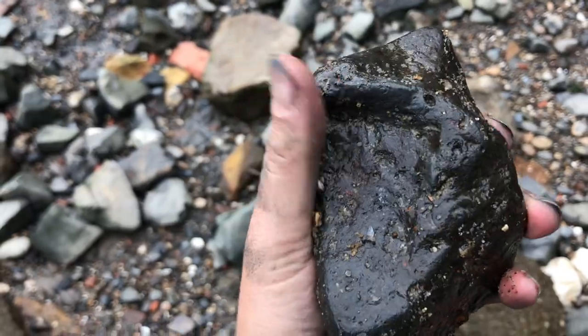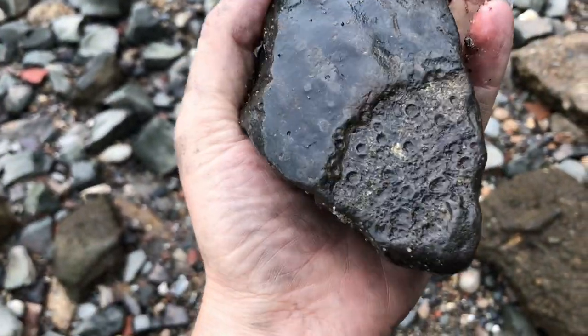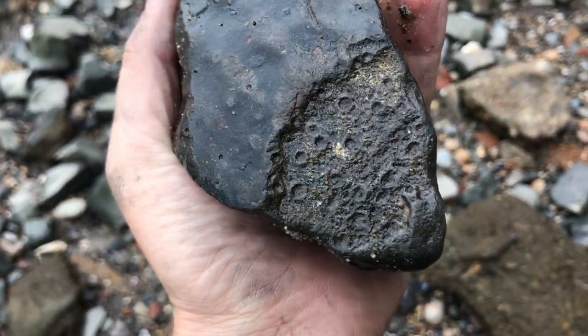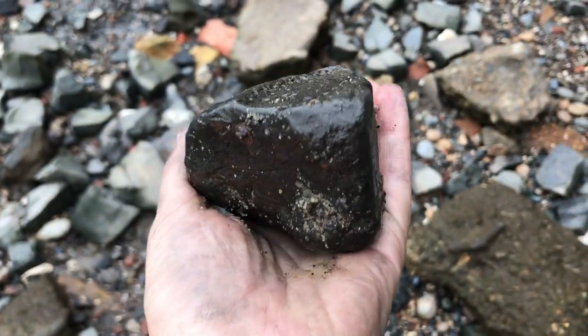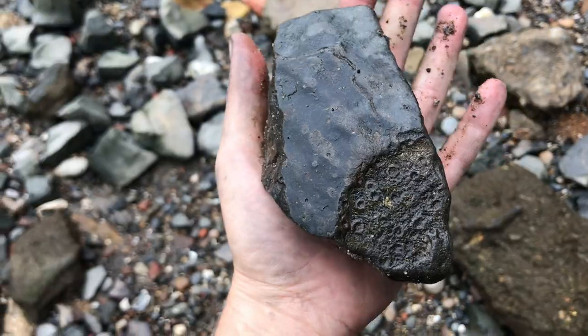Okay, well this is interesting, but what the heck is it? Look at that, it looks piratized. It looks like something splashed down on there and caused all these bubbles. I just haven't a clue, so I'm gonna do some research.